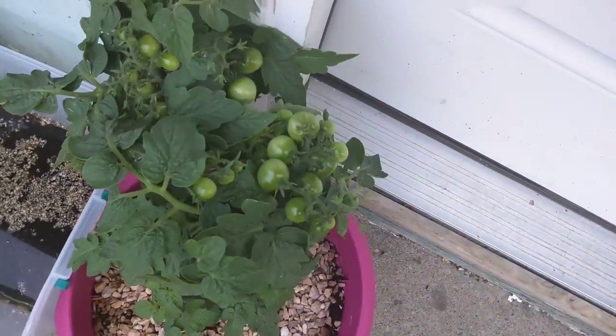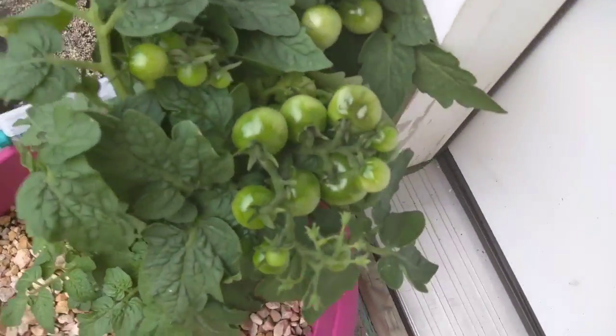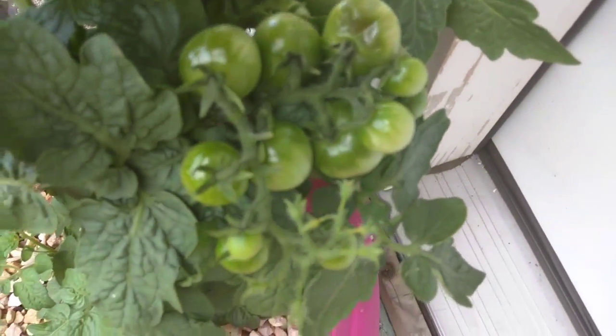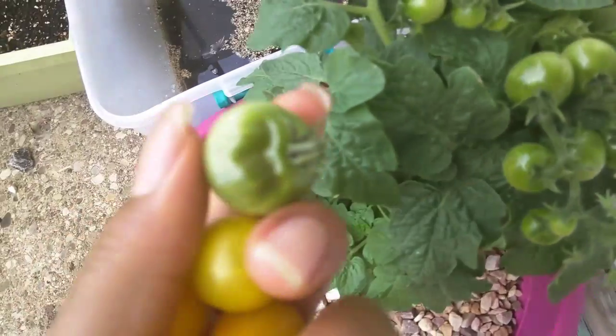There's a Thai basil, beets, and this tomato, which I don't know what kind of tomato this is. I really don't. But look at it. It looks awesome, except for this one. I don't know what's going on with this one right here, but I'm going to pop that off because that looks gross. What is that?